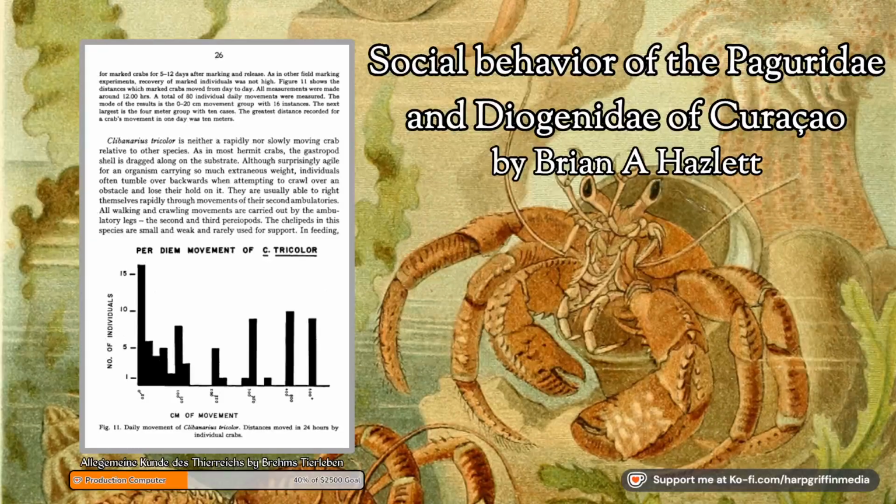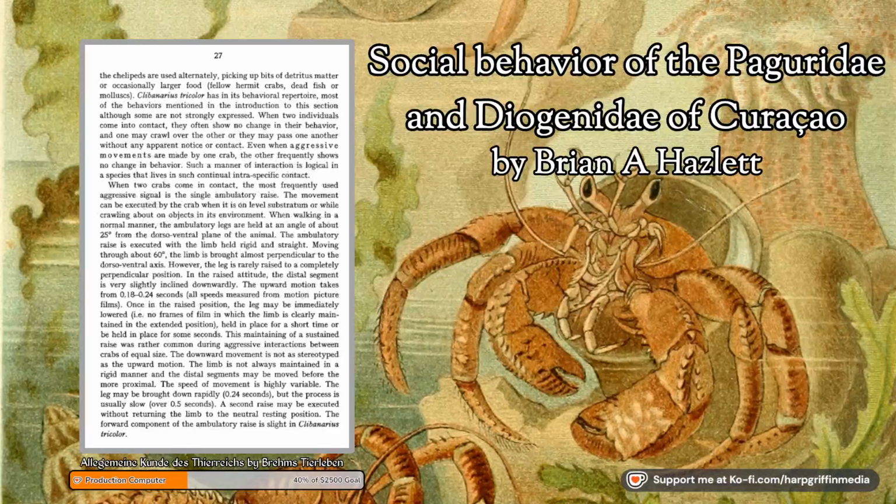All walking and crawling movements are carried out by the ambulatory legs, the second and third periopods. The chelipeds in this species are small and weak and rarely used for support. In feeding, the chelipeds are used alternately, picking up bits of detritus matter or occasionally larger food, fellow hermit crabs, dead fish, or mollusks.